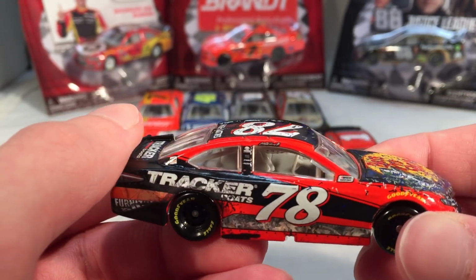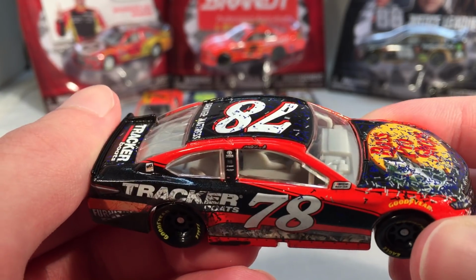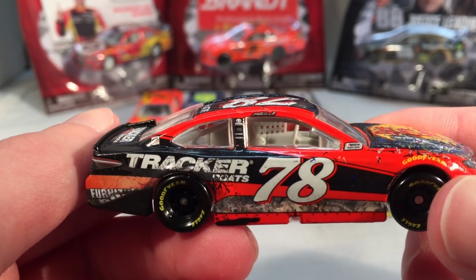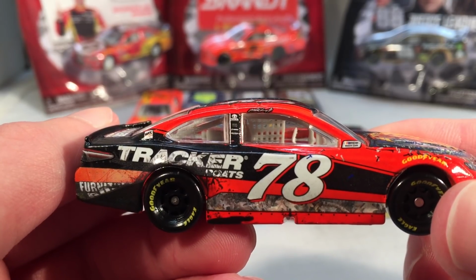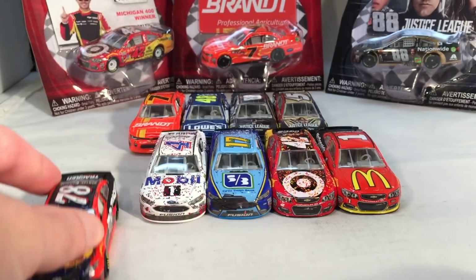This year is the Pennzoil 400 for Las Vegas, so I'm kind of interested to see what that confetti's like. Hopefully it's yellow and red Pennzoil colors. I might have to buy the diecast, whoever wins, just because it's a Pennzoil race. It's kind of cool. Not a bad car.